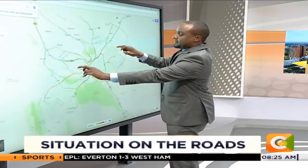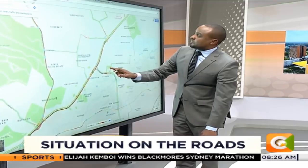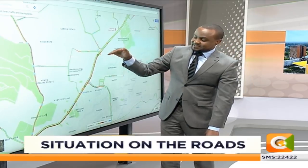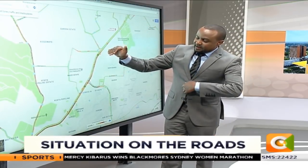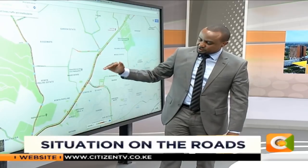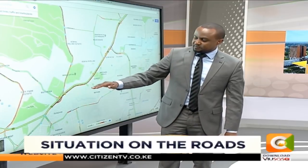If I could just widen, let's start with the problem that Kimani Mbugua was trying to expound on, Thika Road. It starts all the way back, almost just after Safari Park, immediately after Garden City. That interchange there, that's where the traffic on Thika Road starts. And you can see a thick red line going all the way past that Outer Ring interchange, down beyond Kenya Pipeline, all the way past the Utalii Drift. That's the Mathare Mental Hospital.